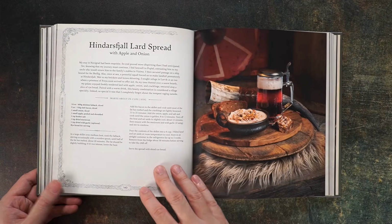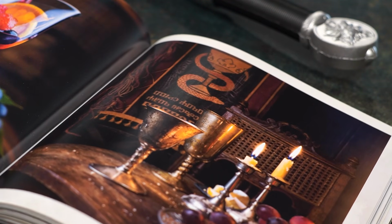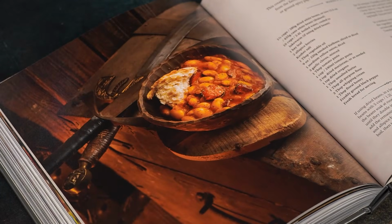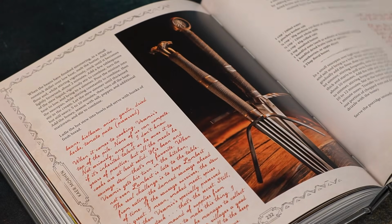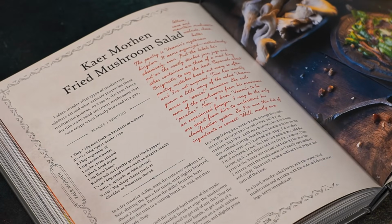Skellige looks very cold and Nordic. Beauclair recipes look elegant and bougie. Kaer Morhen dishes are accompanied by weapons and books, both very common items in the Witcher's headquarters. I love that attention to detail, and the food themselves look warm, rustic, and delicious.